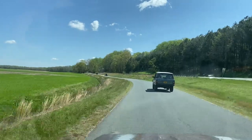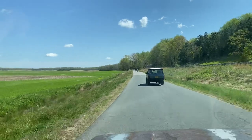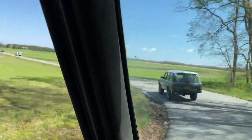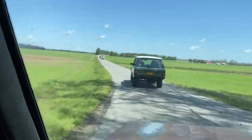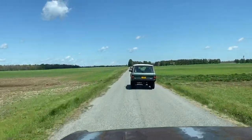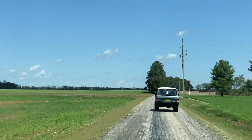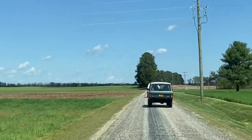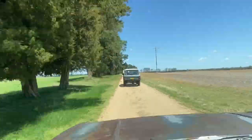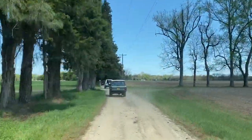Jess's Disco is up there, still doing good. And the diesel sounding D2 even made it. So, Rovers on the farm. We've arrived. Going in. Doesn't get more glorious. Shot.